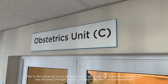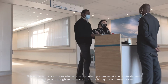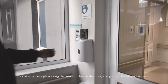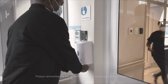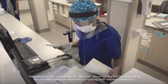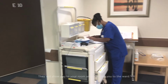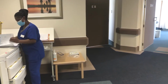This is the entrance to our obstetric unit. When you arrive at the obstetric ward, you will pass through security control, which may be a manned door, or alternatively, please ring the intercom bell at the door and you will be allowed access. Please remember to hand sanitize at the doorway prior to entering. Depending on the time of day or night that you arrive, you will be received by the unit administration assistant or a nursing staff member after hours. They will show you to your room and orientate you to the ward.